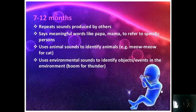7 to 12 months, repeats the sounds produced by others. Says meaningfully words like Papa, Mama, referring to a specific person. Uses animal sounds to identify animals, like meow, meow for a cat. Uses environmental sounds to identify objects, events in the environment. Boom for thunder.